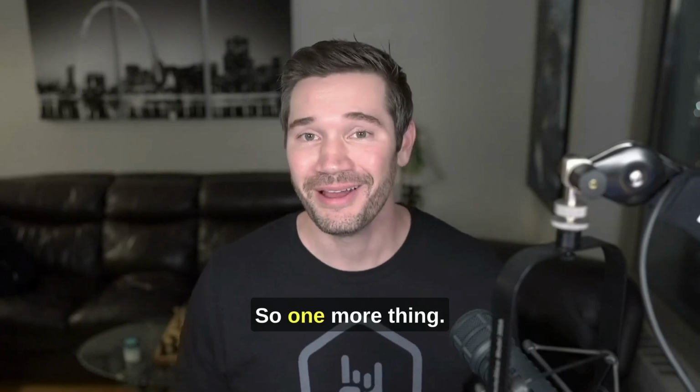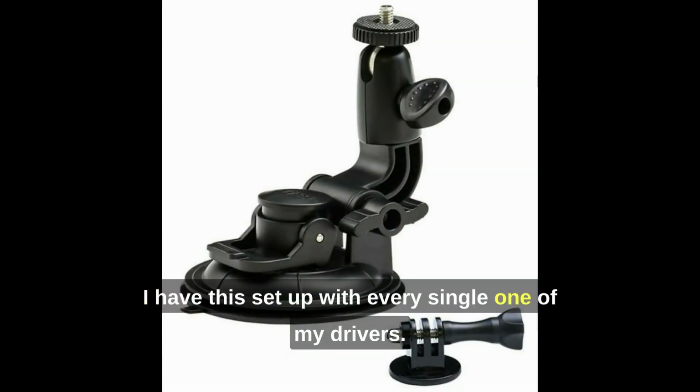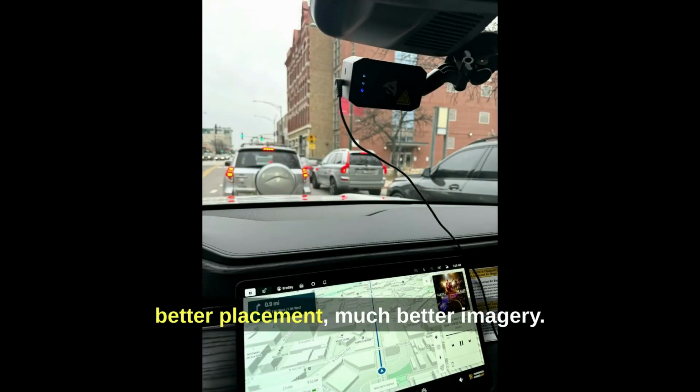So one more thing, before you meet with that driver, I highly recommend getting this secondary mount. Okay, I have this set up with every single one of my drivers. The mount that comes with the dash cam is okay, but this one is much better, and you're going to get much better placement, much better imagery.